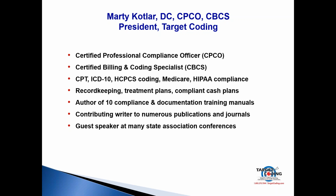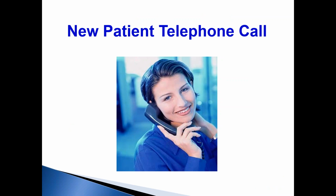Being certified in coding and a chiropractor is unique because most chiropractors are not certified coders, and most certified coders are not chiropractors. I've written many books and training manuals on billing, coding, and documentation. I write articles for the major newspapers, journals, and magazines in our profession. I also write articles on physical therapy and acupuncture, and I'm a guest speaker at many state association conferences nationwide.